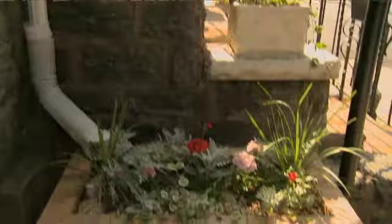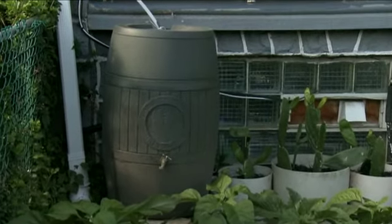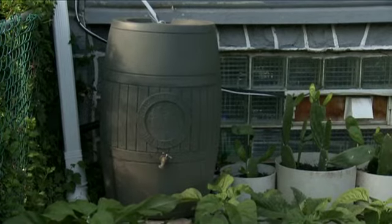So this worked great, but a planter box could have worked here. Or a rain barrel would work good too. It's a toolbox. What's the best tool for your house?